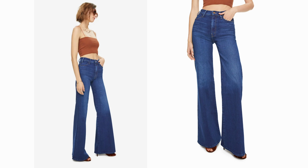And then this one I'm kind of thinking about, but I don't know if it's going to be too high waisted for me, but it's the Hustler roller heel high waist wide leg jeans, and it's just a beautiful wide leg jean, and it's $185.99 and then $278 after the sale.